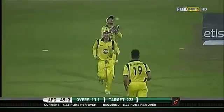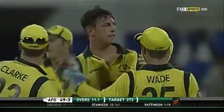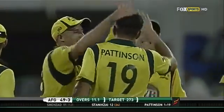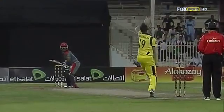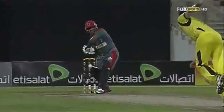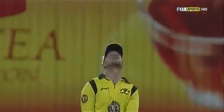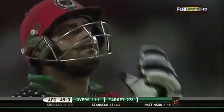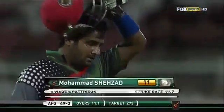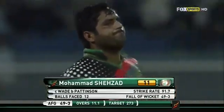Outside edge. So Pattinson gets into the wicket-taking mode as well. Wade, the catcher. And it's the end of Shahzad. And that really is the length on this wicket, I think. Just a little bit fuller than normal, stuck on the crease, just flaying the bat at it. Shahzad out for 11 then from 12 deliveries. 49 now for 3.